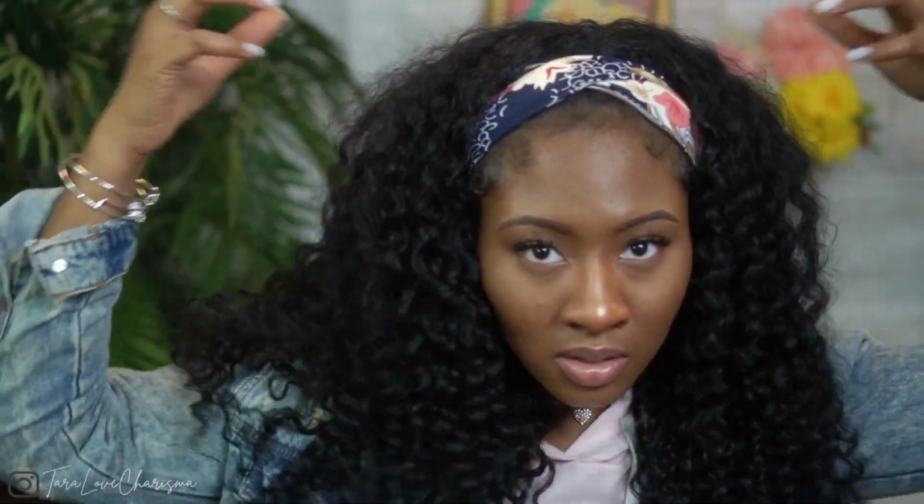This headband wig is so bomb and it is definitely giving what it needs to give. I was a little skeptical about purchasing this hair, but I am so glad I did. Very low maintenance. I can just pop it on and I can get going, do my baby hairs, and that is all. So if you want to know more about this unit and how I put it on, because it ain't nothing, then just keep watching.